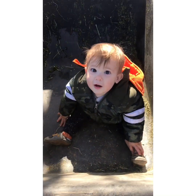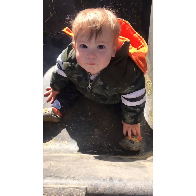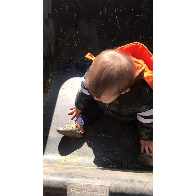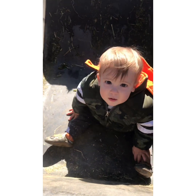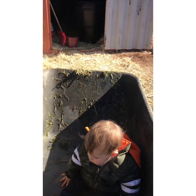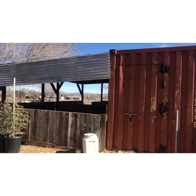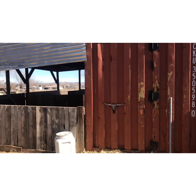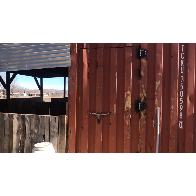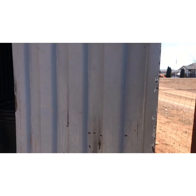Here we go, over to the hay barn. And here we are. Where is our hay barn? We would love to someday have a big ol' fancy 4,000, 5,000 square foot shop barn. But for now, we have this Connex box my husband built stalls onto. And he cut a door into it.